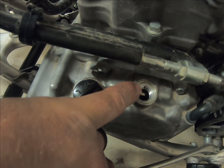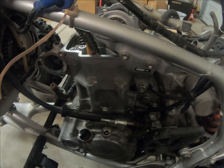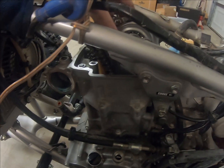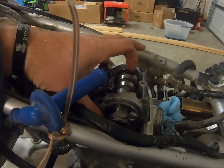You should be able to see the hash mark, and then there's a T on the flywheel down there that you line up. All right, so put it at top dead center. Another thing that's a dead giveaway is when you're at top dead center, all the lobes should be facing to the rear here. So that should be another indicator.